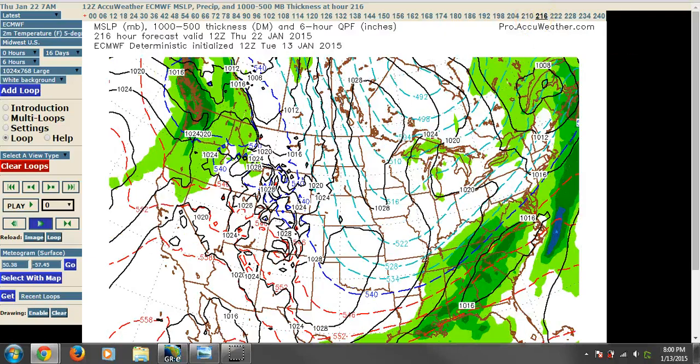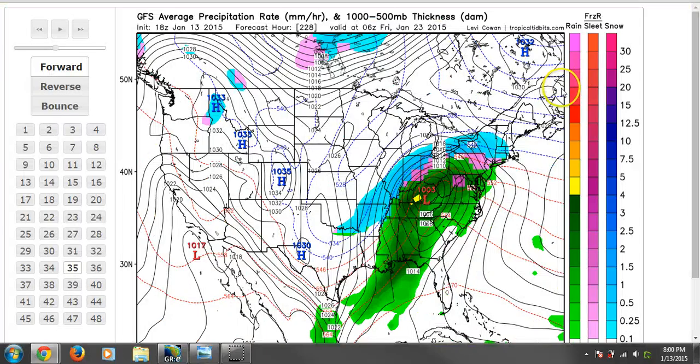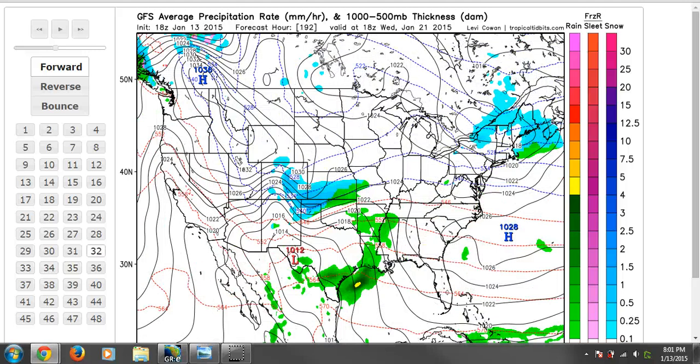That is one interpretation of it. Let me switch to a better model view here. This is a lot easier to understand. I just don't have this model view that I could use for you on the European model. But on the GFS and the Canadian, I certainly can. And let me back this up a little bit, and here's what we've got going on.